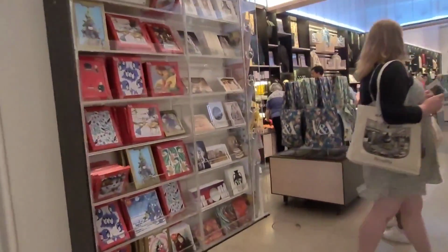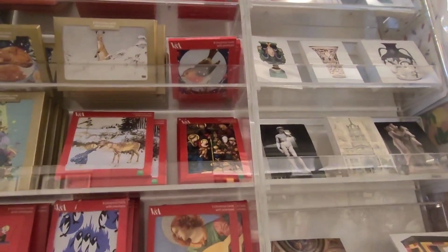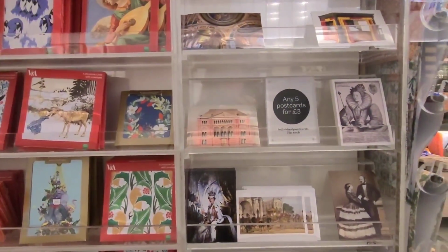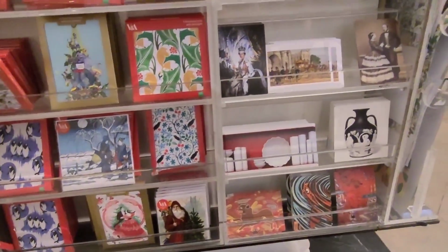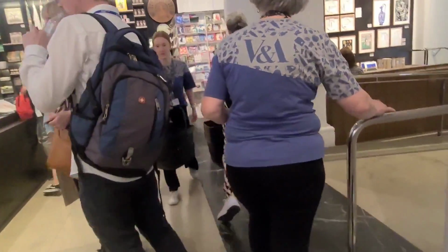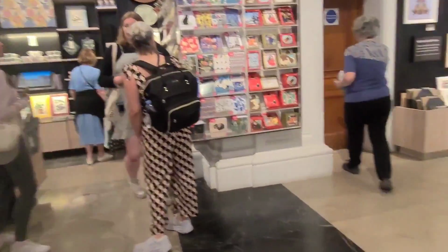More postcards. These are greetings cards. Actually, while I'm on the subject of greetings cards, Henry Cole, the museum's first director, who I spoke a bit about outside, he actually created the first Christmas card. So that's cool, and the V&A obviously have it in their collection. Oh gosh, basket, sorry. And we've got some more.